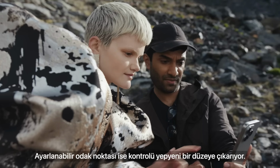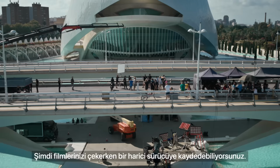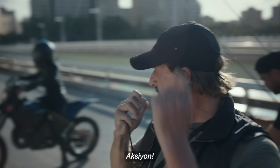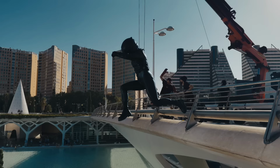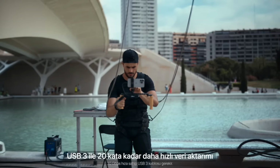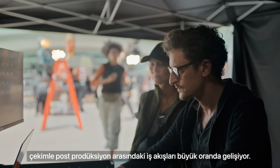That's better. And when it comes to filmmaking, it's now possible to record directly to an external drive, enabling iPhone 15 Pro to shoot in ProRes 4K at 60 frames per second. Action! So the camera captures every detail of this. With up to 20 times faster transfers enabled by USB 3 and support for Pro formats, the workflow between shooting and post-production is massively improved.